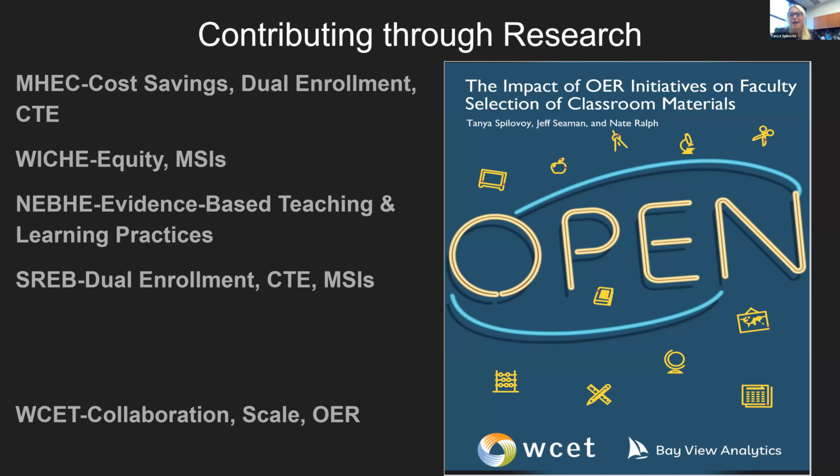Since then, we have developed a regional compact OER initiative, and each of the regional compacts focuses on one aspect of research and collaboration. So the Midwestern Higher Education Compact is focused on cost savings, dual enrollment, and career and technical education.